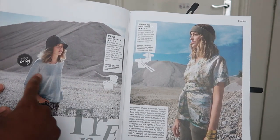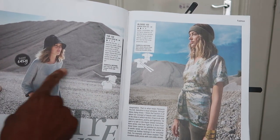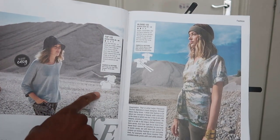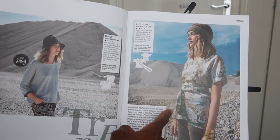We've got your super easy top. It has raglan sleeves. Doesn't have much going on. It's super easy. Should be beginner friendly. It has a 1 dot over there. It's loose fitted, and over here we've got an interesting top.